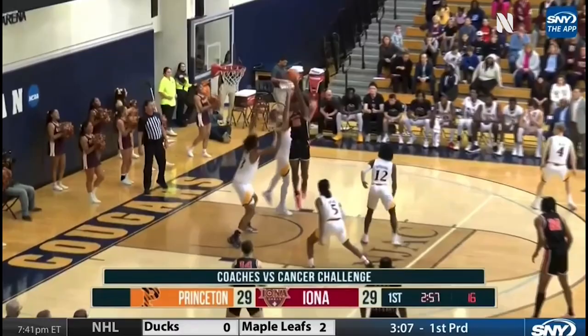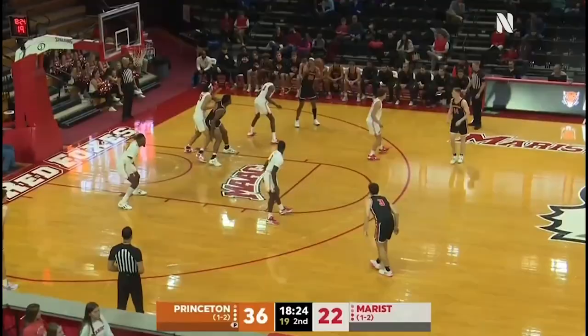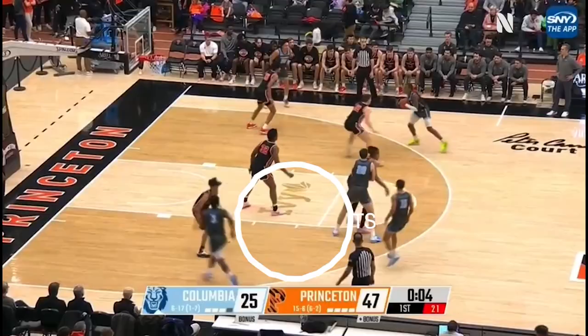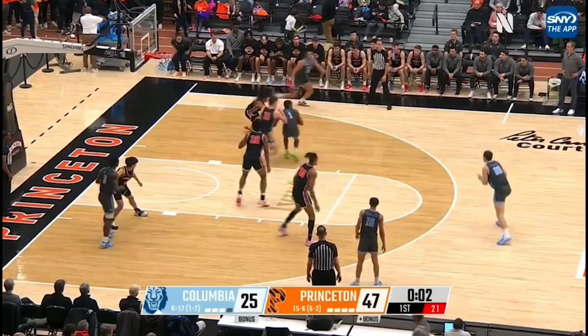Kellman going right at Jefferson. Assisted on 4 of their first 8 baskets. Here's Kellman. All kinds of moves in the finish. Down to 5 seconds. Brown outside. Stankard has a shot blocked to close out the first half.